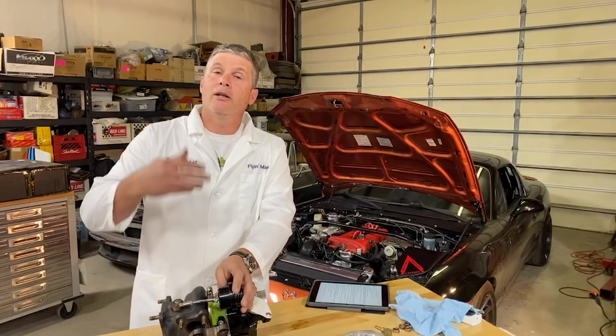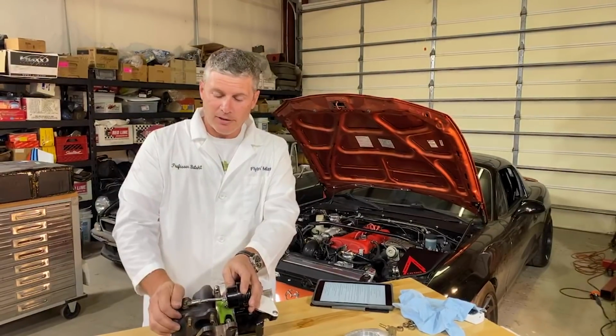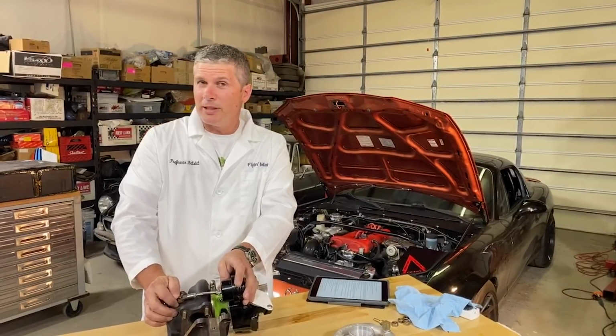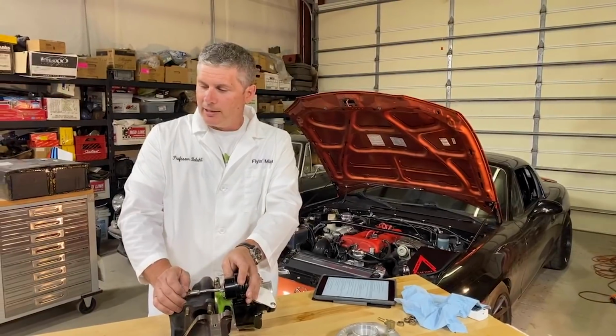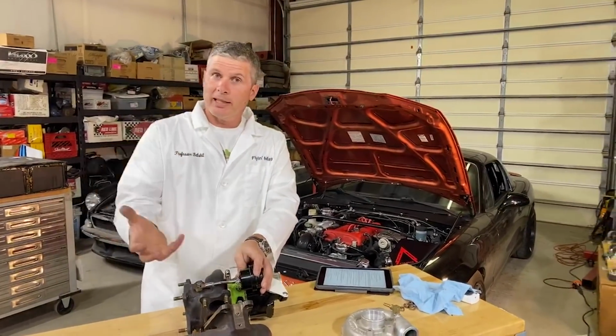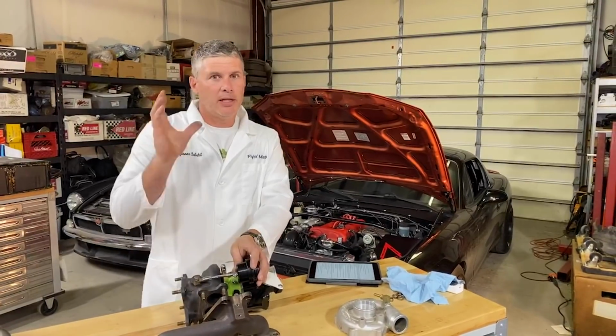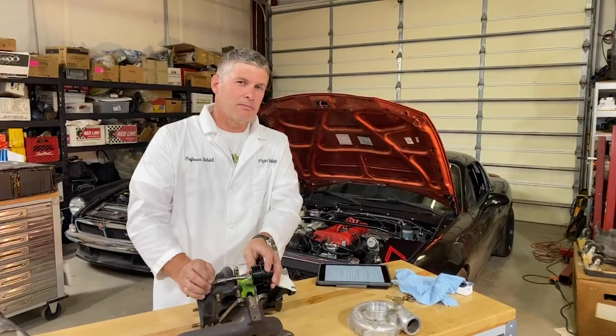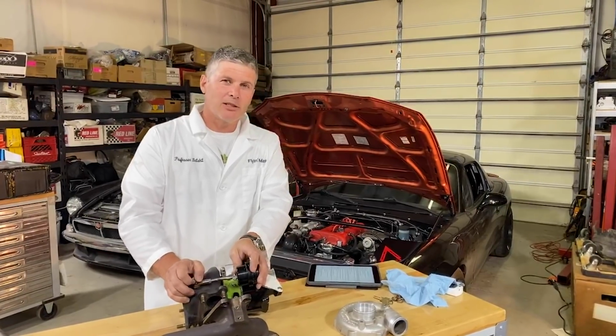If you're planning on large amounts of boost over those numbers we just talked about, at that point you're looking at stronger rods. Might as well do pistons when you're in there, but really it's the rods you're looking for. And you can start looking at some of the supporting modifications: beef up the oil coolers, make sure you've got that ECU with the proper engine management, big injectors, big fuel pump.